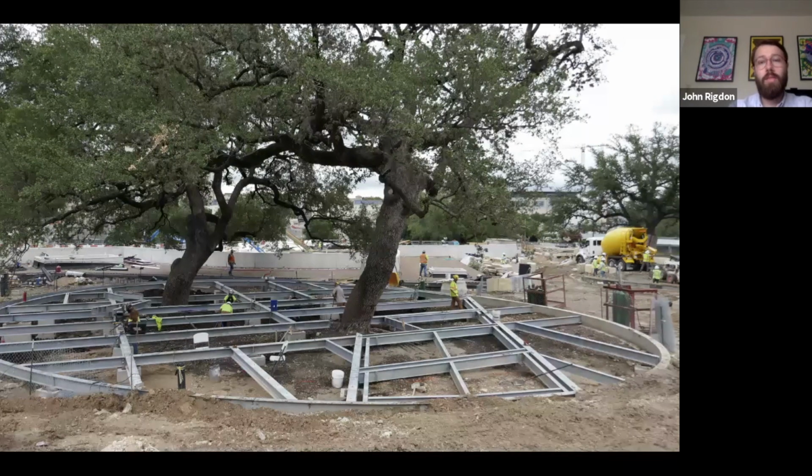So just adjacent to the amphitheater and at one of the main entrances into the park, we're creating this large oval deck. This allows for people to utilize the shade under the trees and sit, and I'll show you some important things that it's adjacent to that help enhance that. But also I want to point out here, we worked very closely with city arborists and our own contracted arborists to create this deck in a way that enhances and doesn't negatively impact the trees.